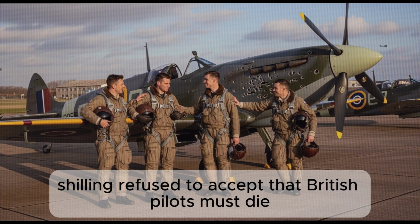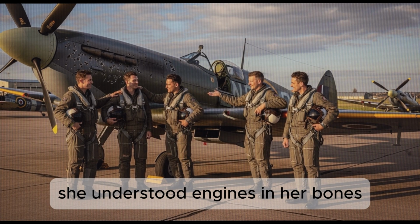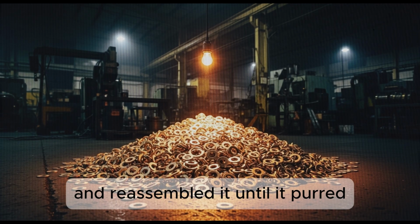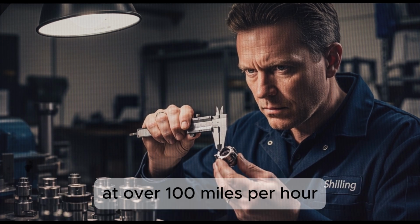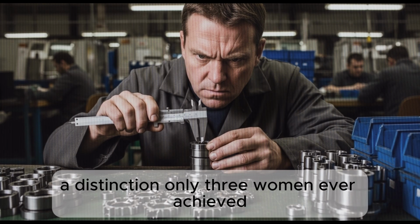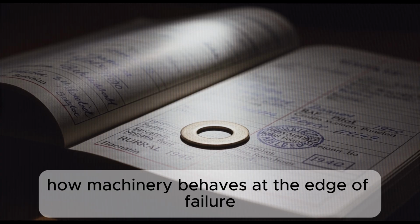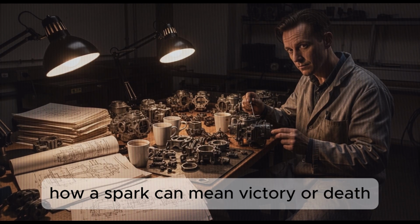Schilling refused to accept that British pilots must die while bureaucrats designed a new engine. She understood engines in her bones. At 14, she had bought a battered Norton motorcycle, taken it apart piece by piece, and reassembled it until it purred. At 25, she raced that same bike around the Brooklands circuit at over 100 miles per hour, earning the British Motorcycle Racing Club's Gold Star, a distinction only 3 women ever achieved. Racing taught her what textbooks did not: how machinery behaves at the edge of failure, how fuel sloshes under violent motion, how a spark can mean victory or death.